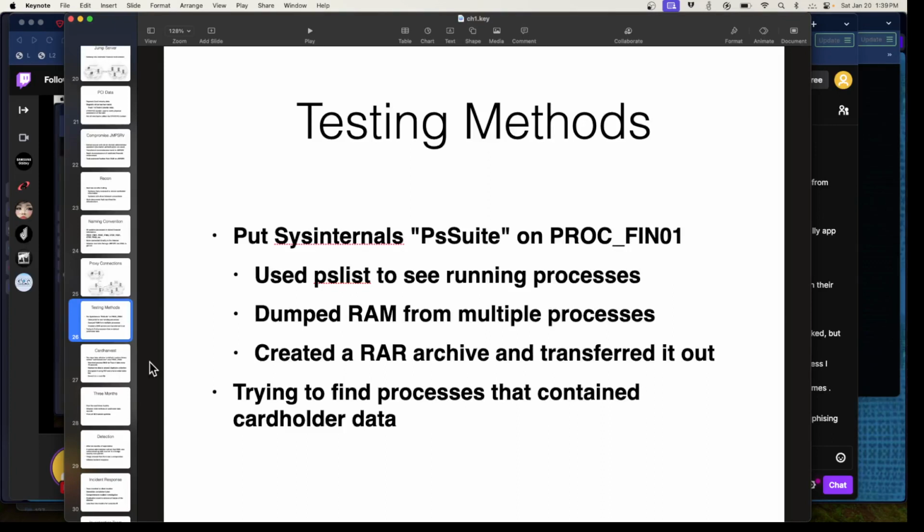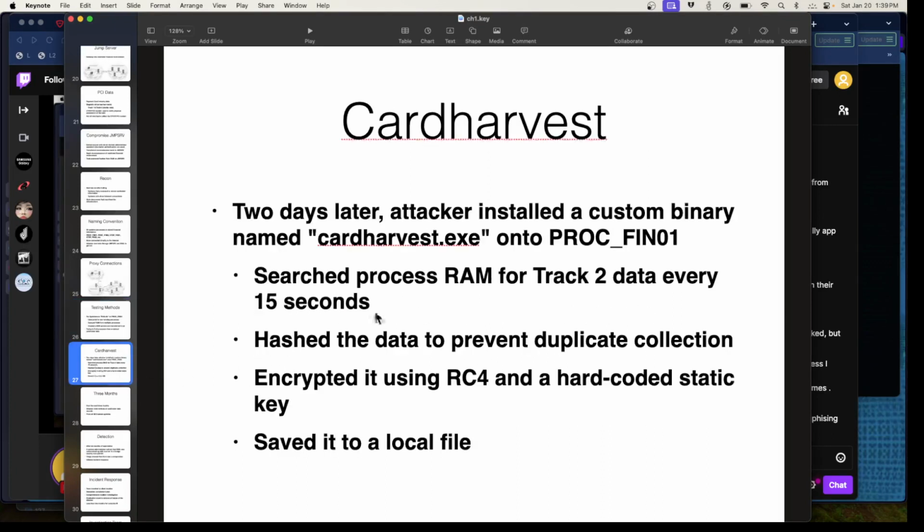All they wanted was credit card numbers, so they looked in RAM to find the credit card numbers, and they put in a custom binary called Card Harvest that would search the RAM and then get just the credit card numbers out of it, and then encrypt it and save it to a local file. So you have a small file with just the good data, and then you sneak that out in little bits.